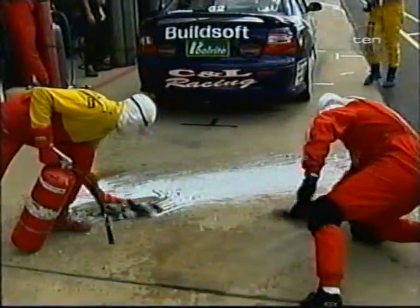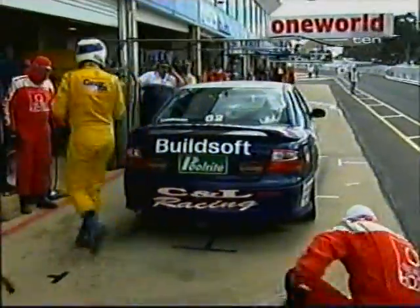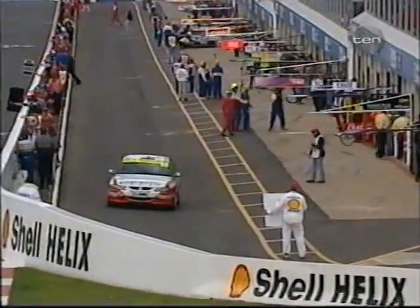So, heading in a state of flux at the moment. You can see there's been a bit of a spill there, the fire suppressant foam going down. But it's just an interesting situation here for the officials trying to figure out how to redress this problem. Bob Hughes given a 2-minute 20-second advantage as a result of confusion at the restart.